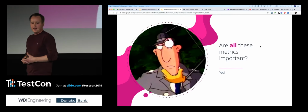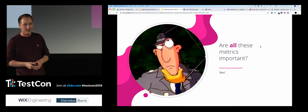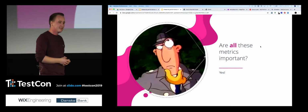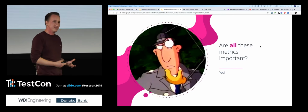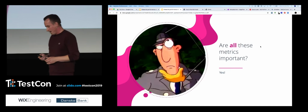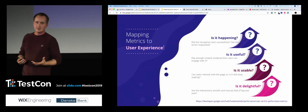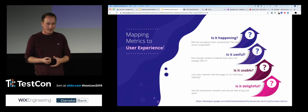And if you now ask yourself, well, this is a lot of metrics to care about, right? Are these all even important to us? And the answer is yes. Every single metric is to some extent important because they describe the overall user experience of your customers during the page load. And some people at Google try to quantify this user experience by raising a couple of questions. And we can go through that.